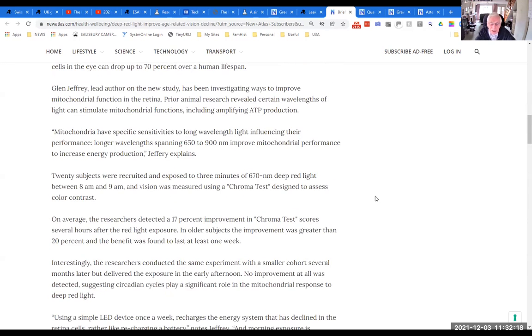So this is something we can each do ourselves by using a red filter, between 8 o'clock and 9 o'clock in the morning. So we need to do a chroma test. Where do we get the red light from in the first place? That's the bit I'm not convinced about.